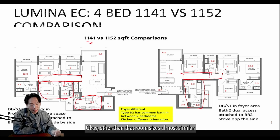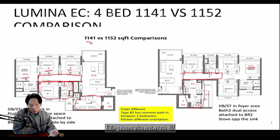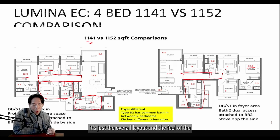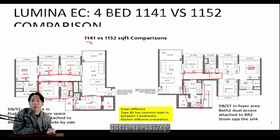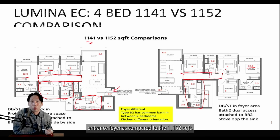Other than that, room sizes are almost similar. 12.9 square meters for the master, 9 square meters for the bedroom. Living room also not much different. Kitchen also not much different in terms of sizing. It's just the overall layout and feel of the 1141 and the 1152 square feet. 1141 also has a slightly longer entrance foyer as compared to the 1152 square feet.